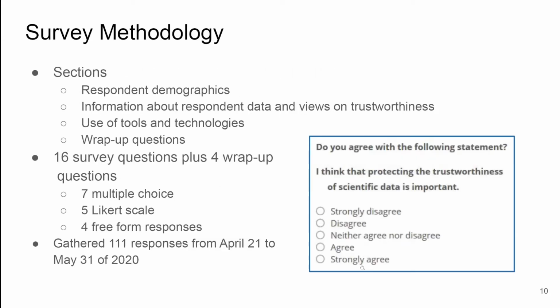We had 4 sections in our survey that included 16 survey questions plus 4 wrap-up questions. So we gathered some respondent demographics, information about respondent data and views on trustworthiness. We had a section on the tools and technologies, and then wrap-up questions. So that included 7 multiple choice questions where you could select multiple responses, 5 Likert scale questions that went from strongly disagree to strongly agree for different statements, and then 4 free form responses.